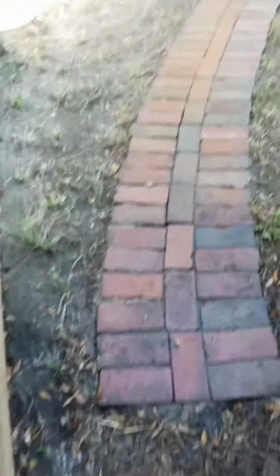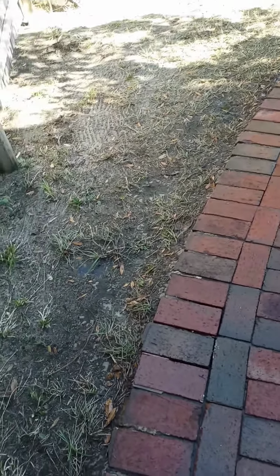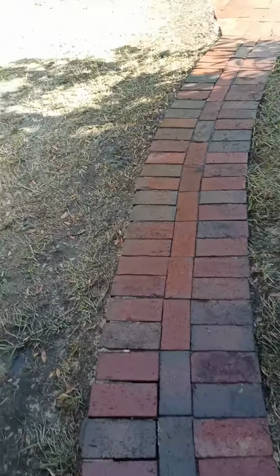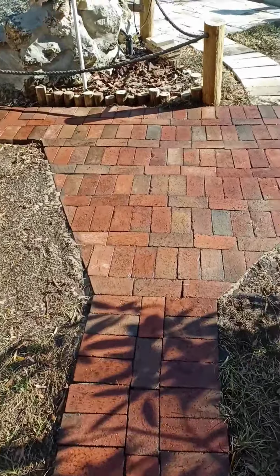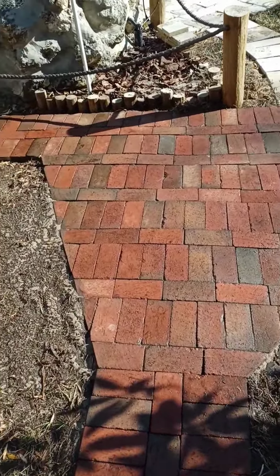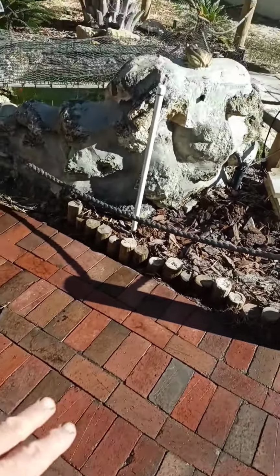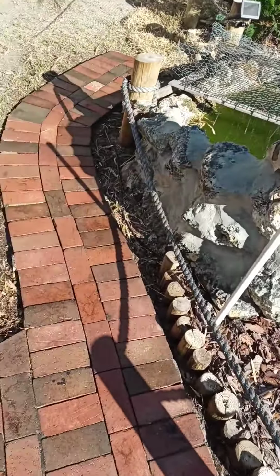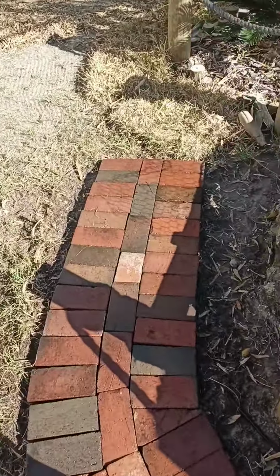So we walked through this gate, just dying to show these off. Okay, there's the gate. This is not very long, and this angle wasn't here before. It was a very narrow channel up to here. This is the waterfall, and now we wrapped it around, making it wider.